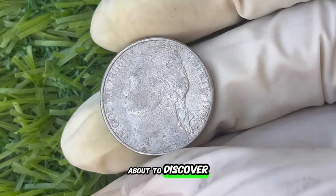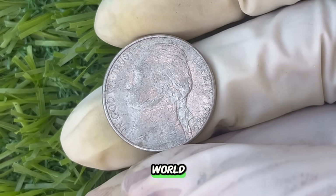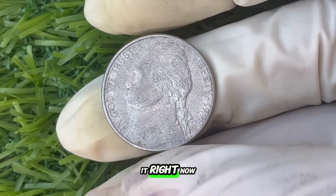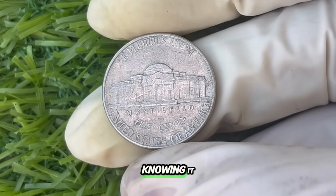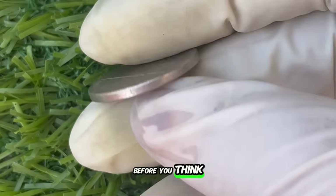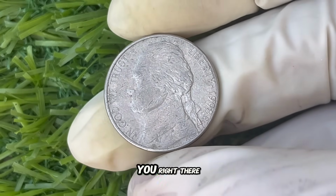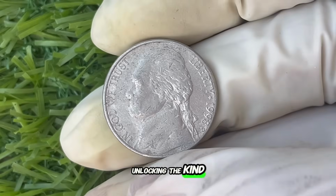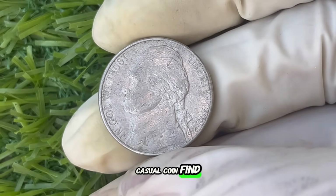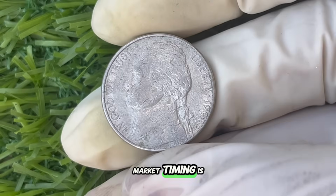If that made your heart skip a beat, good. Because you're about to discover why this coin is one of the most sought-after treasures in the numismatic world, why collectors are competing to own it right now, and how you might have one hiding in your pocket change without even knowing it. Now, before you think this is just another rare coin story, let me stop you right there. This is not just about coins, this is about unlocking the kind of wealth that turns a casual coin find into a life-changing opportunity. And in today's market, timing is everything.